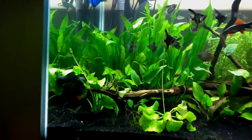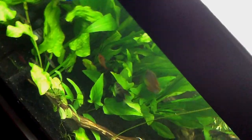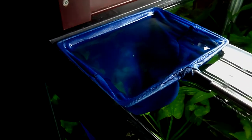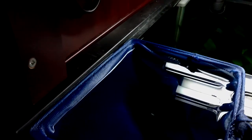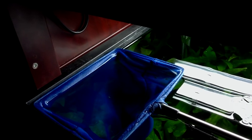I was doing maintenance, and you won't believe it. See these little guys? See if I can find one for you. Not sure. Oh, there they are. They're right under that glare. See if I can see them. There we go. You can see them right there. Here, yeah, let's look this way. I don't know if you can see them or not. Anyway, there we go. There's two babies in there.